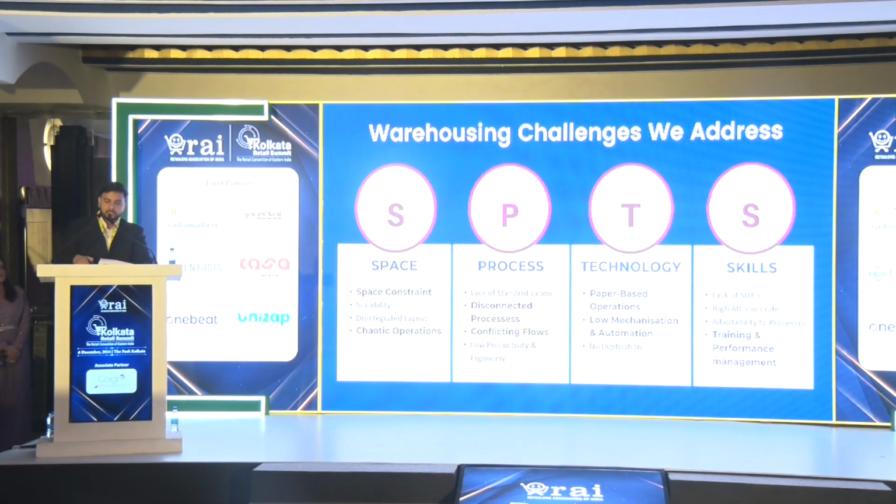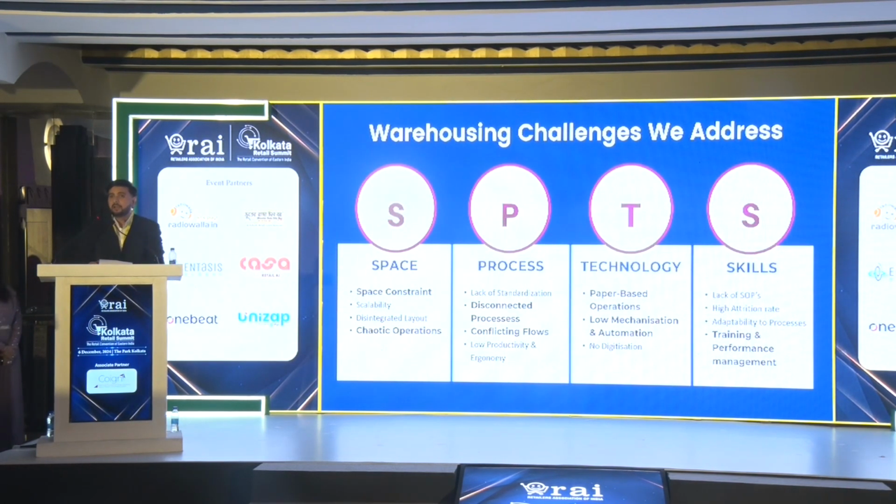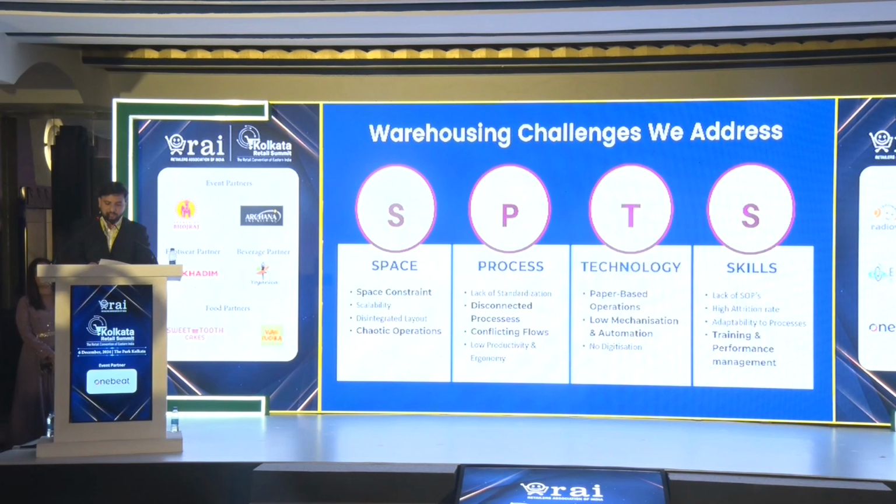This is a terminology we have devised, and we believe these are the 4 pillars of warehousing. In terms of space, you might be facing issues relating to overflowing inventory, choked aisles, being unable to utilize the vertical space in the most efficient manner, and overall leading to chaotic operations and an increase in order processing time. And I'm sure most of you as retailers might have witnessed that.